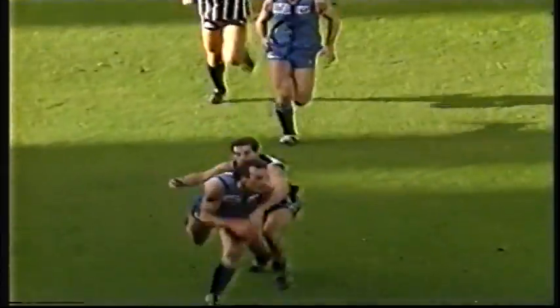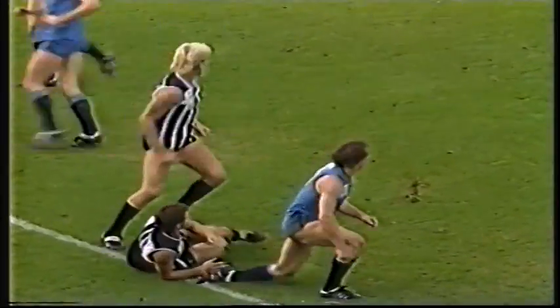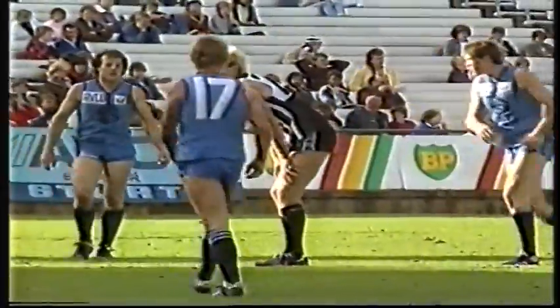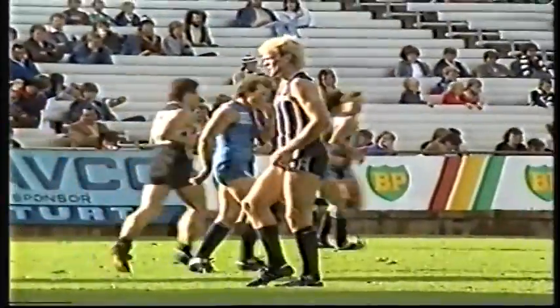Darren Smith now with too much pace there. Boots the ball up to half forward. Coming across Whittlesea. Oh, excuse me. Just missed. It's out of bounds, left half forward flank for Port Adelaide. Smith came off second best, in fact. Whittlesea just saw it coming. Fortunately for him, he would have landed outside the stadium.